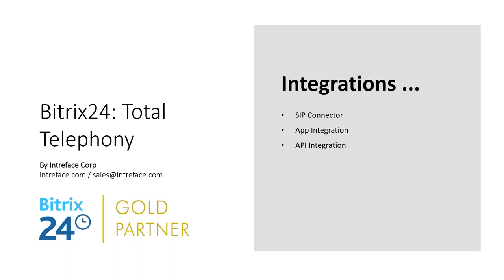If you have a phone system that has some specific features that don't exist in Bitrix, but you still want to integrate to get the CRM benefits, then that might be a good reason why you want to integrate. You might also have negotiated a very good call package with your provider, and you might want to continue with that billing arrangement. By integrating Bitrix with your current phone system, your bill will still come from your existing provider. So let's have a look at how you do that.